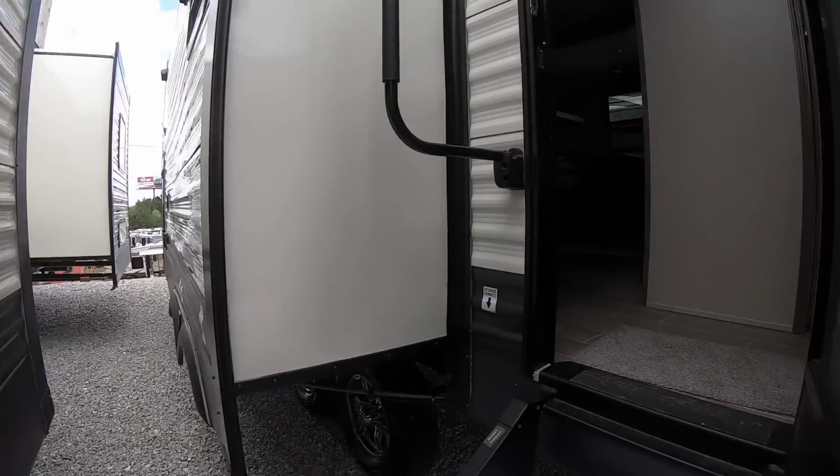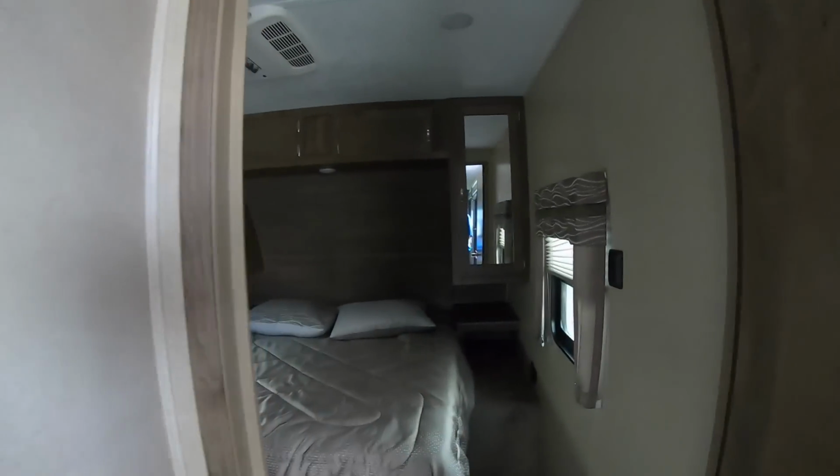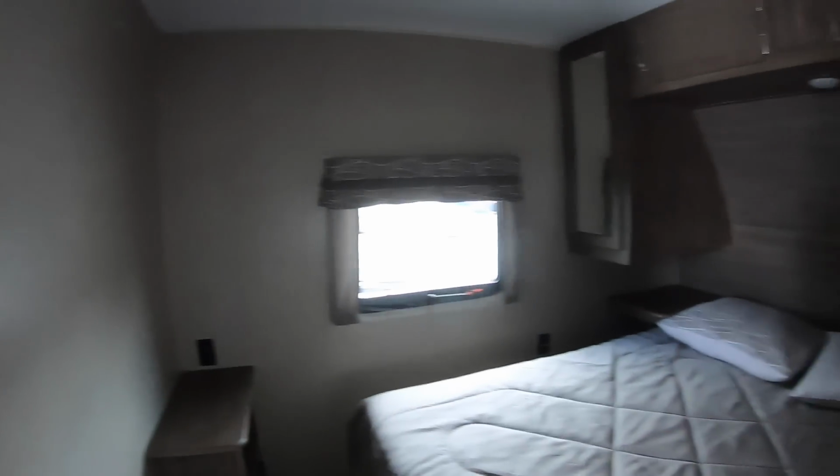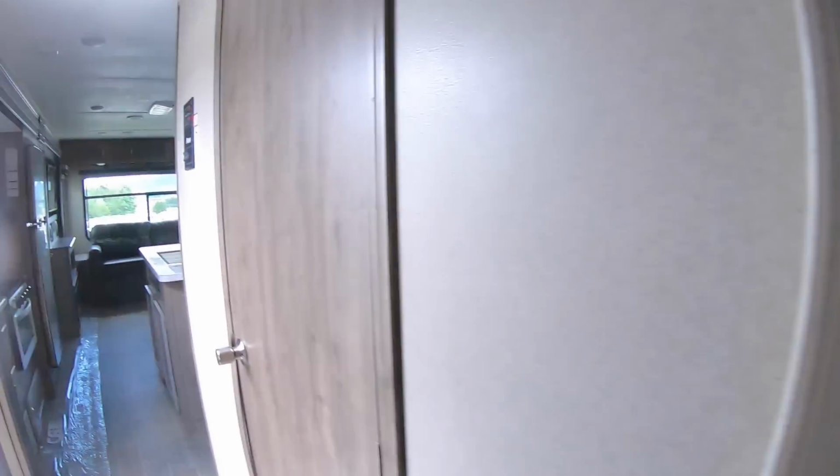It's pretty intriguing. It's 50-amp service, dual air. Here's the front bedroom. See, dual air. Yeah, you know, not bad. The one next to it had a place for washer and dryer. I want to show you this bathroom.